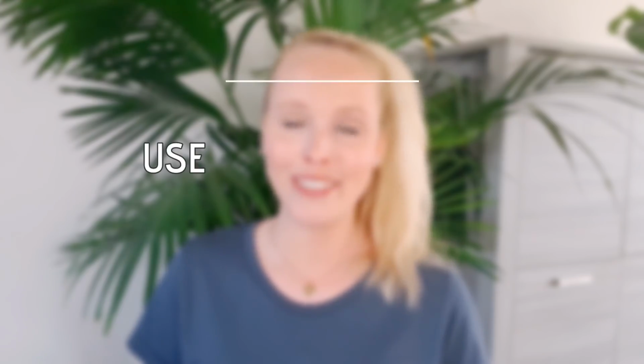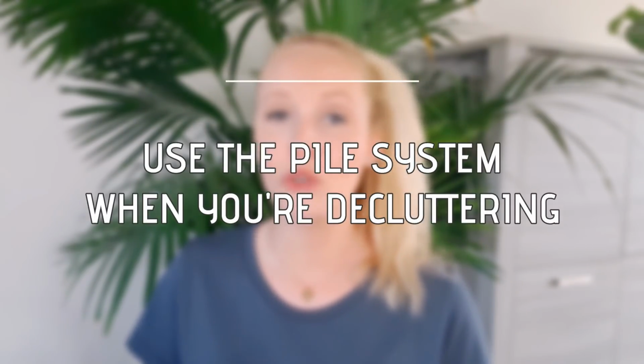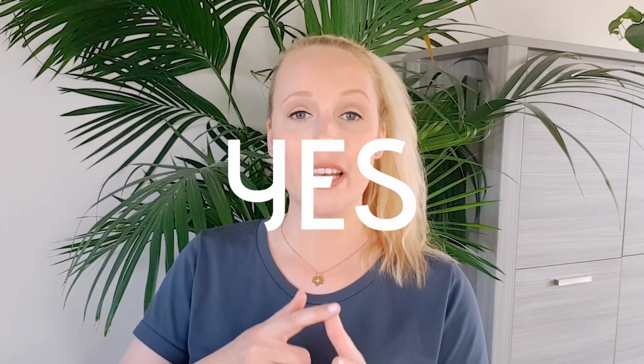And the next important tip for what to do when you are decluttering your closet is to use the pile system. So immediately divide up the items into certain piles or boxes so you don't have to go through them again. And you could simply do yes, no, and maybe, which would be 3 piles.